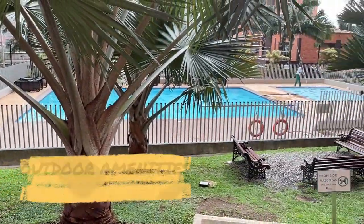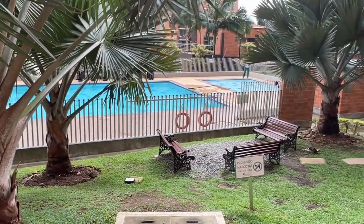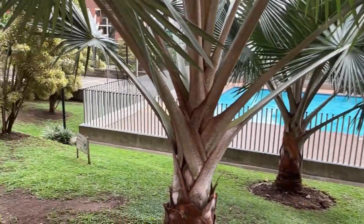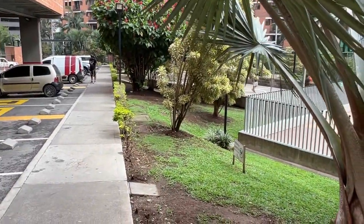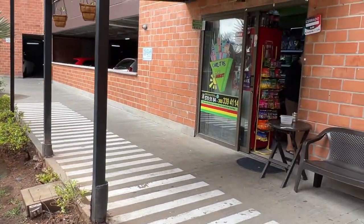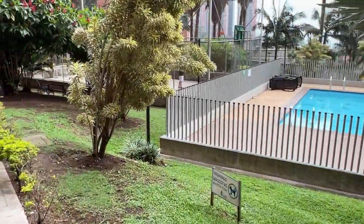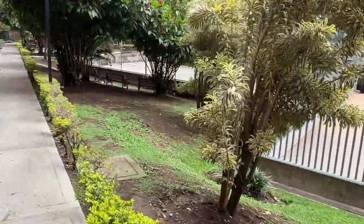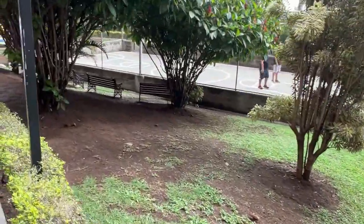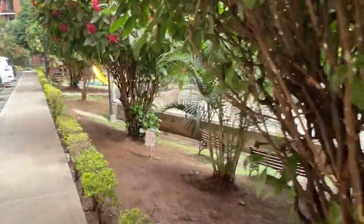So right here you have the pool area on the property. Got the larger pool and a smaller pool right there. Court over there in the play area, and also too it has like a small mini market here. You can get like some snacks, some essential items. Got like a little court right here. Play basketball or soccer.